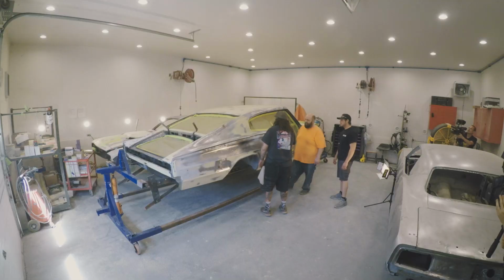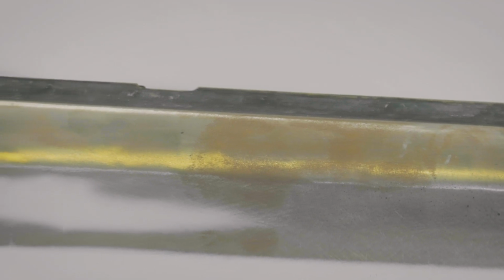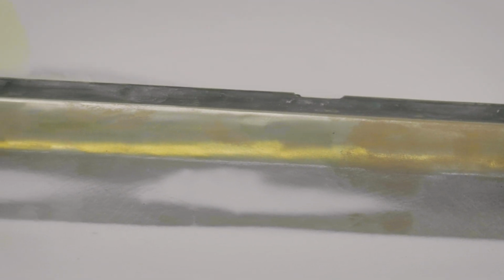Okay, so here's what we got. All these spots you can just buzz down. Make sure you have gloves on. Those will be easy to address. All of these where you see it starting to come through, you're actually going to have to take that Bondo back off.